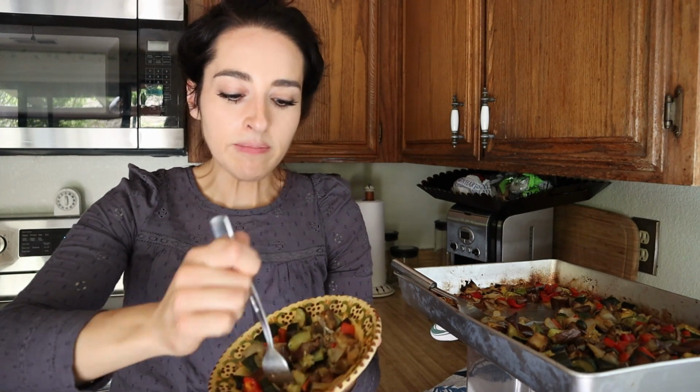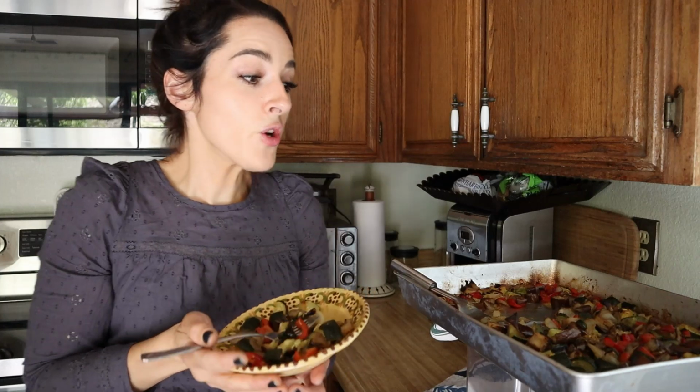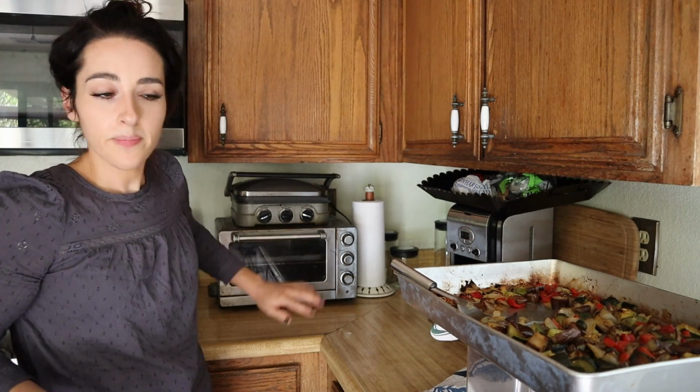This reminds me so much of imambaldi. Have you guys ever tried it? It's a Turkish dish. It's kind of similar in taste, but imambaldi has tomatoes inside, and this doesn't have tomatoes. If you guys don't have an oven, I know there's some people who don't, you can do this in your toaster oven too, and that would be perfectly fine. It would just make a smaller amount probably.